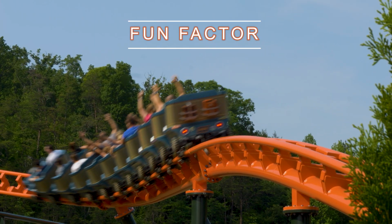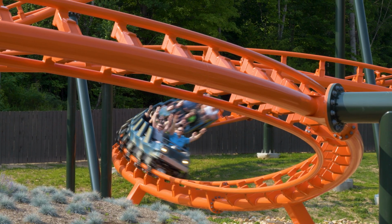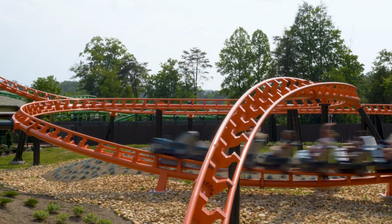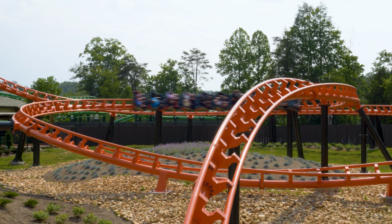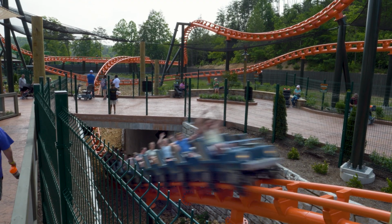Fun factor. When it comes to family attractions, it's the fun factor that matters. I am happy to report that Big Bear Mountain is loads of fun. From the moment you walk into the queue until you are walking off the attraction, Big Bear Mountain keeps you engaged.